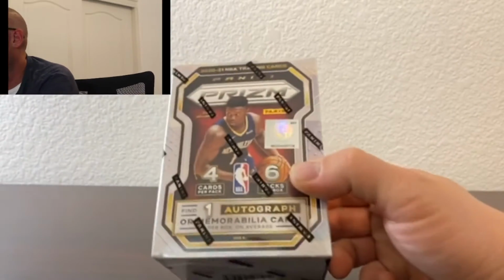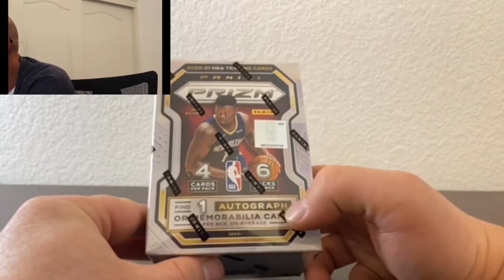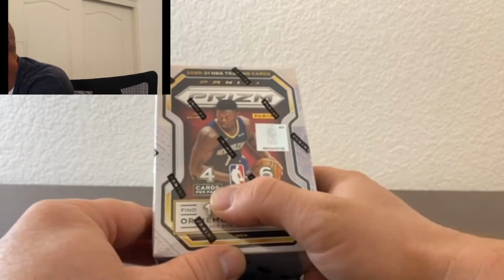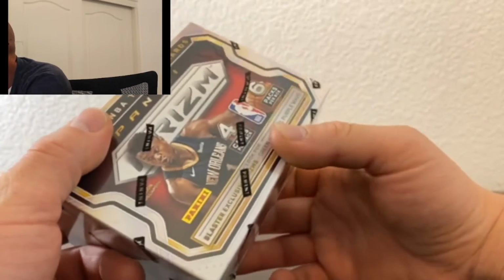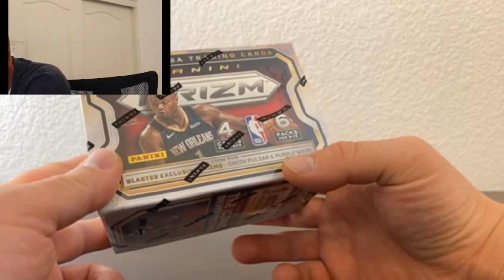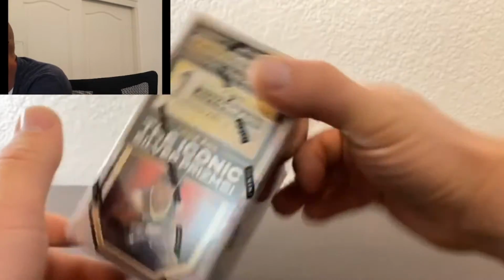And then we have the blaster box. Find one autograph or memorabilia card per box on average. Four cards per pack, six packs per box. Look for blaster exclusive prisms, green pulsar, and purple wave.